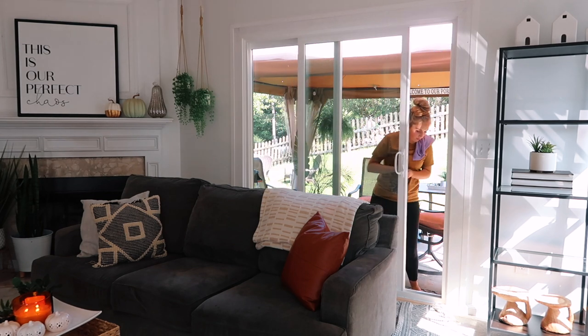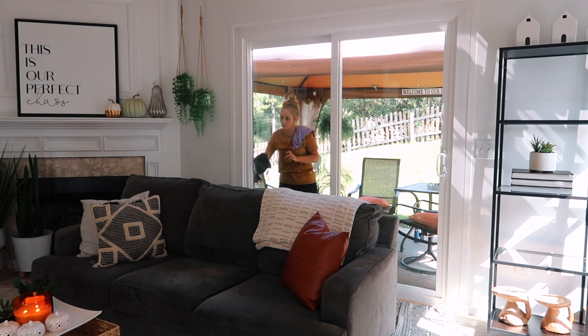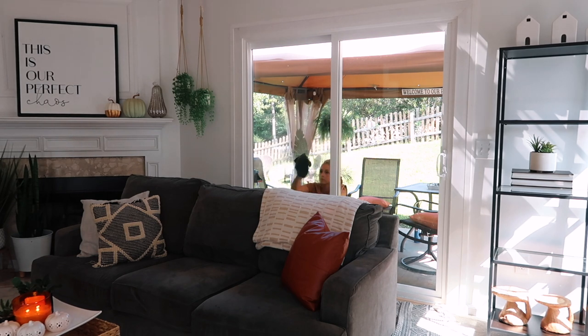And I am using an EnviroCloth and a window cloth to wash the windows. So the EnviroCloth is wet with water, and so I take that over first to get rid of all the bacteria and dirt and grime, and then I take the window cloth over it after that to shine it all up.